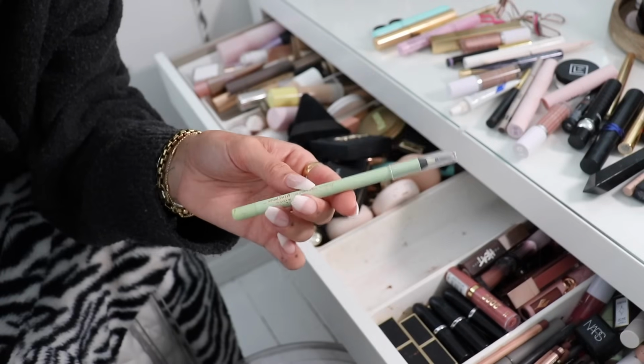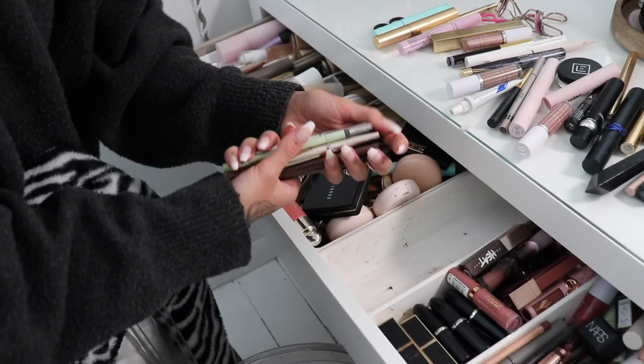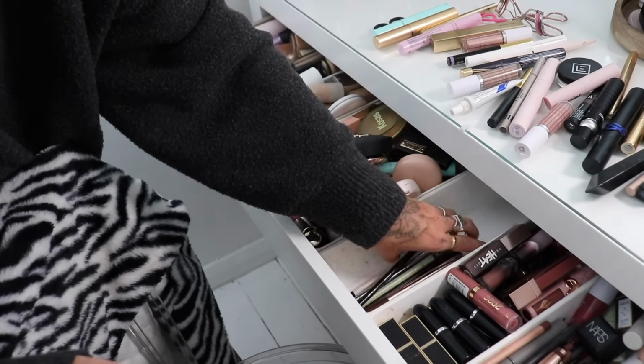Minty one from Pixi. I haven't actually used this yet. I kind of put it in my drawer to make myself use it, and I still haven't. But I feel like for spring that will be so nice, so I'm going to keep that there just to encourage myself to hopefully use it.